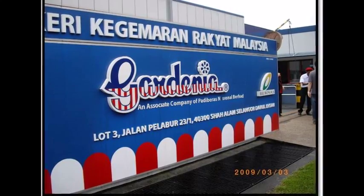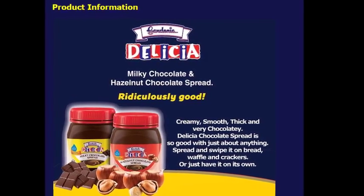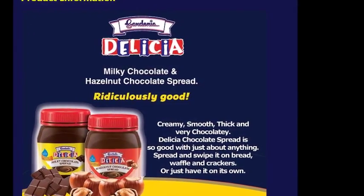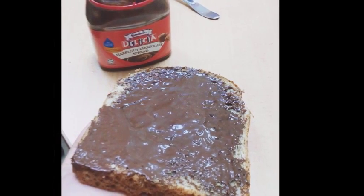Gardenia Delicia was made here in Malaysia and it tastes almost the same as Nutella. However, there are some differences between their ingredients, causing a little bit of difference in their texture and flavor.